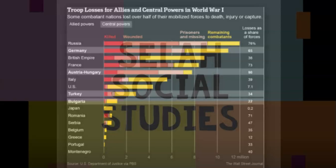And here's just a quick chart that I found via the U.S. Department of Justice and PBS and the Wall Street Journal. As you can see here, you have your combatants: Russia, Britain, France, Italy, the United States. Here's all the Allied powers. Then you have the Central Powers right here. This is how many were killed. Now, the numbers down here are by the millions, so 2, 4, 6, 8, 10, 12 million.